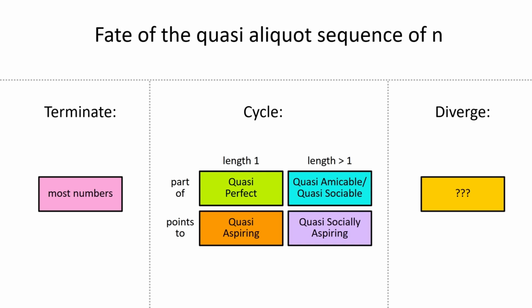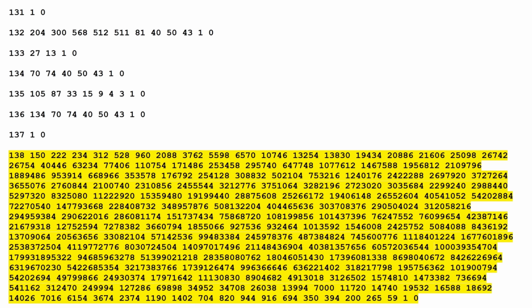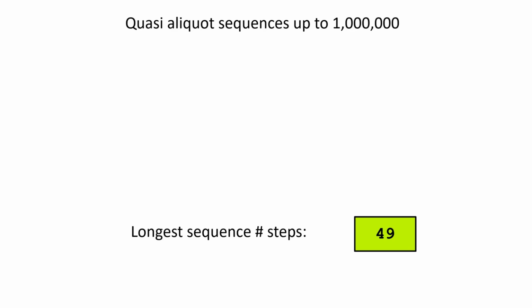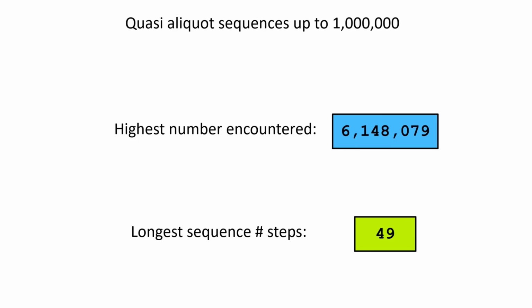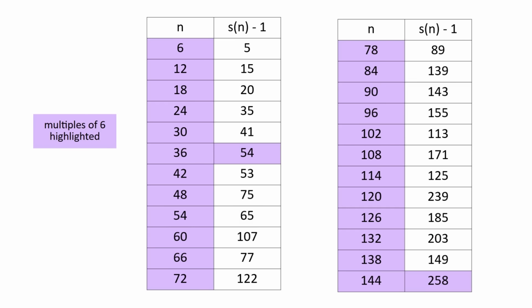There may not be any known quasi-perfect numbers, but there are plenty of quasi-amicable numbers, of which the first pair is 48 and 75. But the thing I find most interesting is that we don't get any of those crazy long sequences. I had the computer look at the quasi-aliquot sequences for all numbers up to 1,000,000, and not only did it never find a sequence longer than 50 steps, but the biggest number it encountered was only 6.1 million. So why is this the case? Well, with the aliquot sequence, multiples of 6 usually lead to more multiples of 6 in an abundant cycle. But if you subtract 1 each time, this isn't the case, so it's much easier to get deficient numbers.